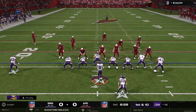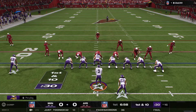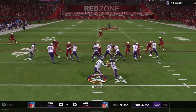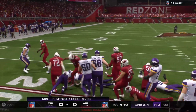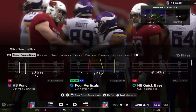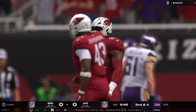All right, let's get this show on the road. It is 1st and 10. Mitchell gets it from the gun. Good little rip there. Looks like about 6. That was Tyree Wilson in on the tackle. A nice 6-yard pickup. They're going to have 2nd and 4.